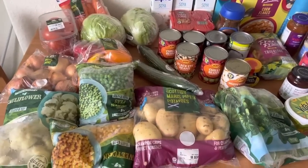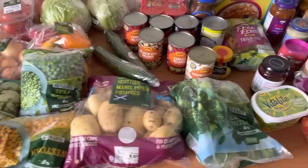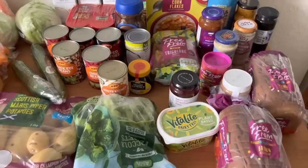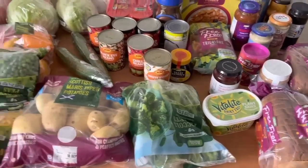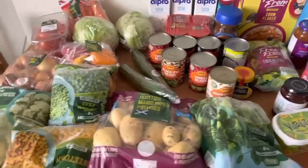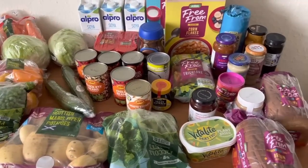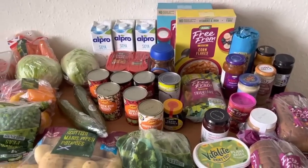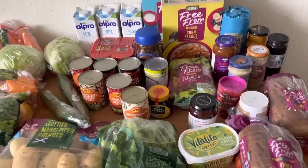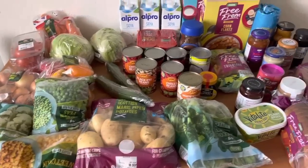Okay, so this is all of it together. All my veggies and things, salad, potatoes, broccoli, all my cans, milk, bread, sauces. That's all of it. So that's £39.14's worth there. Lots and lots of vegetables, beans. And like I said, I've got rice in the cupboard. I wanted to get some rice noodles, but they didn't have any in the dried ones, and I find that the fresh ones go off straight away, so I didn't bother with those. But anyway, that'll last me all week. Lots of veggies though.